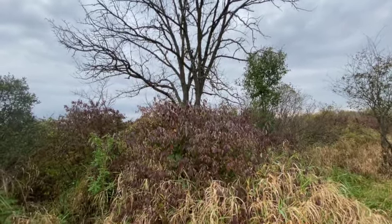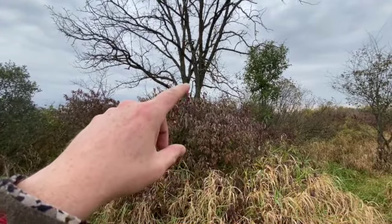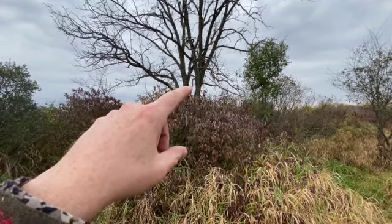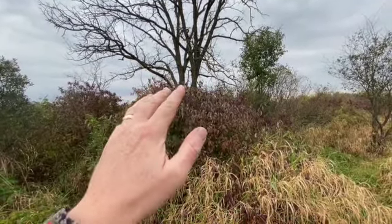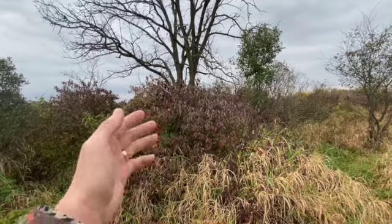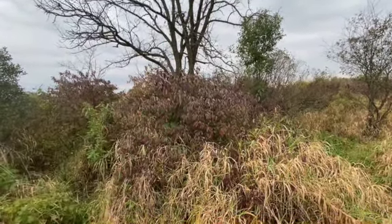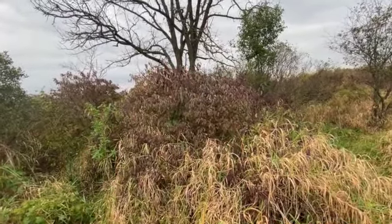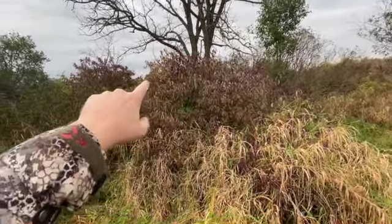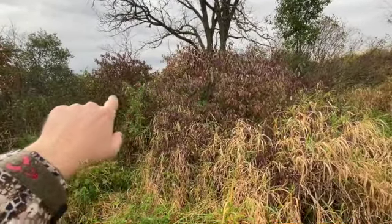I think if I do set up here, just my head and shoulders are gonna be maybe right about this height. And I can still use that tree to block the vision of any deer that are bedded that way coming back this way. I'll stay right on the side of the tree, hidden, and then as they come past over there, I can draw my bow and shoot them.